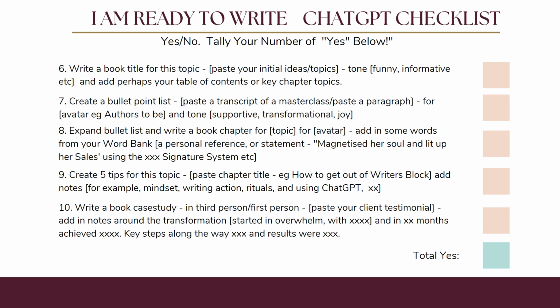Also, number 10, writing a case study. So this is a great way for you to paste your client testimonials in there. I like to add in notes that might not be covered in a client testimonial. For example, how were they feeling before they started working with us? Were they in overwhelm? Where were they in their business? What was right there for them? And then in working with us, in how many months, what did they implement and what did they achieve?